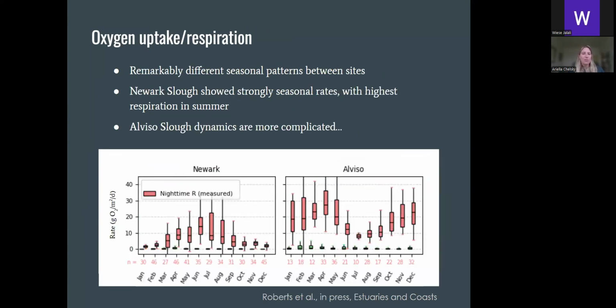So when we look at respiration rates, these are rates averaged by month for the 5 years of the study. Each bar is showing a different month throughout the year. We're using these plots to show you the seasonality in the patterns and how they differ between the sites. We have Newark on the left and Alviso on the right. There are bars at the bottom showing production, but I tried to block those out from the figure legend, because I'm not focusing on those data for this talk.